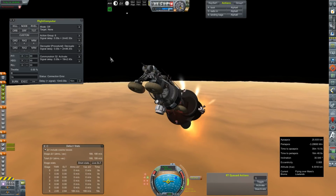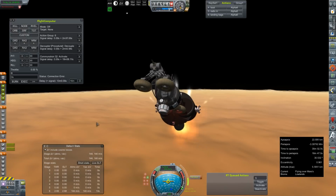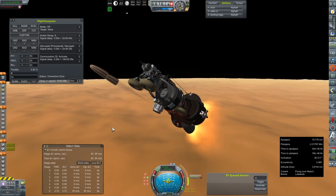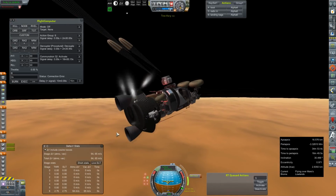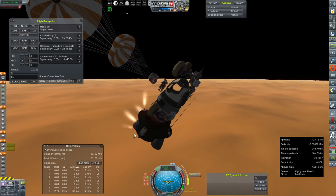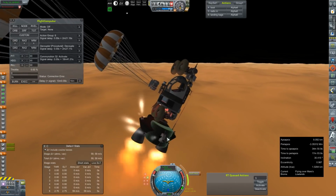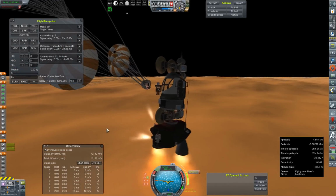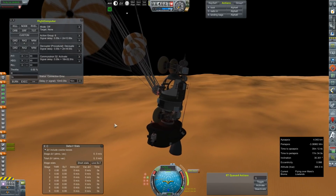We will not decouple for another 2 minutes and 48 seconds. 600 meters per second. 5 kilometers. First set of chutes out. They are holding. Alright, there's another set. Deploy, deploy, deploy, deploy. 1.5 kilometers altitude. Run these engines out. They are clear. 14 meters per second.